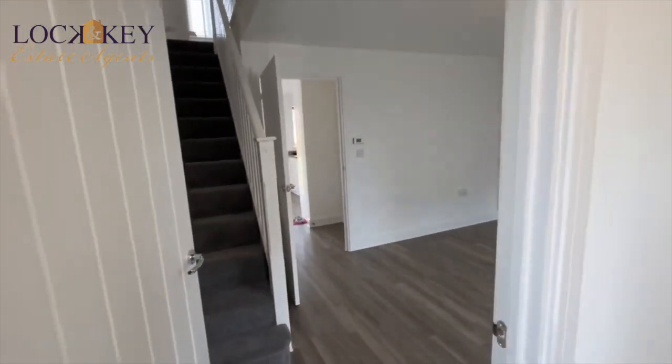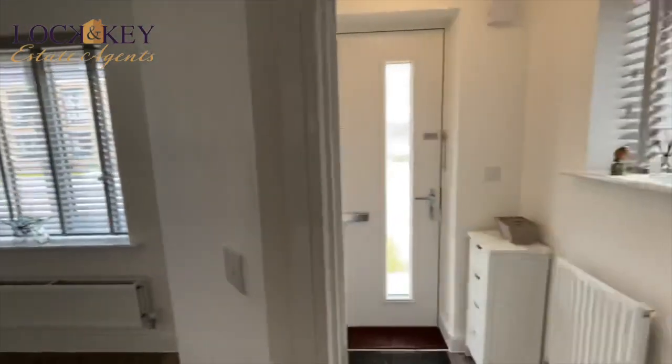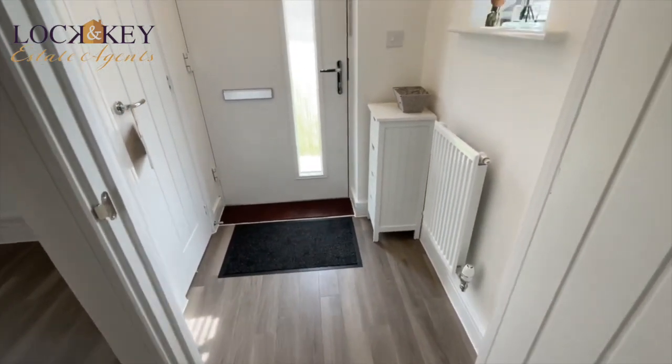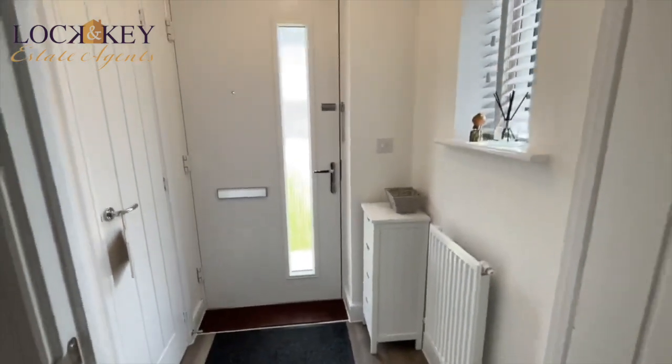And here we go straight into the property. I will turn the camera around. You know how the tours work with me now. So that was the entrance door coming in. You've got this nice wood effect style flooring. I think it's a vinyl. If I touch it, it looks like a vinyl there.